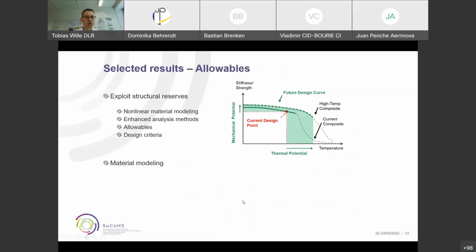Looking into analysis methods and allowables, we have been discussing the phenomenological behavior of such a structure. For instance, heat impingement, if it hits a structure, is it only local? How does it develop throughout the structure? What happens if a stringer is still cold, but the skin field is hot, for instance, and how could this understanding be used in order to further exploit our design?